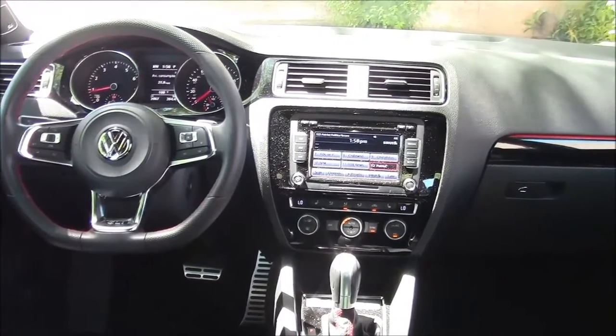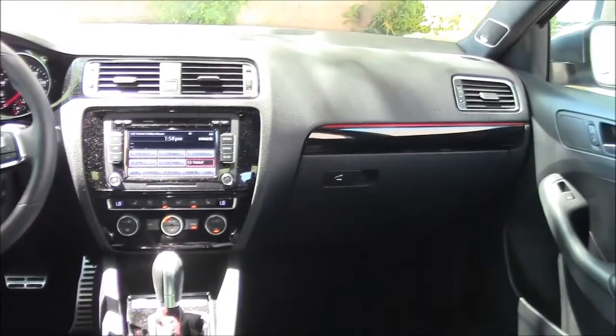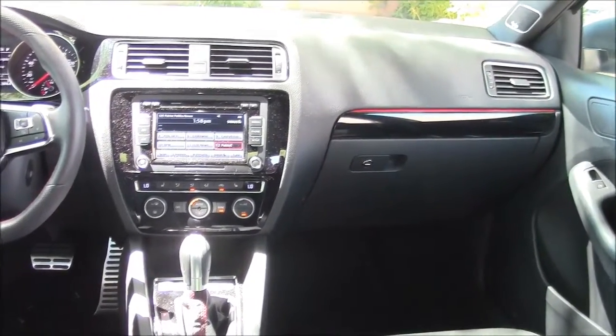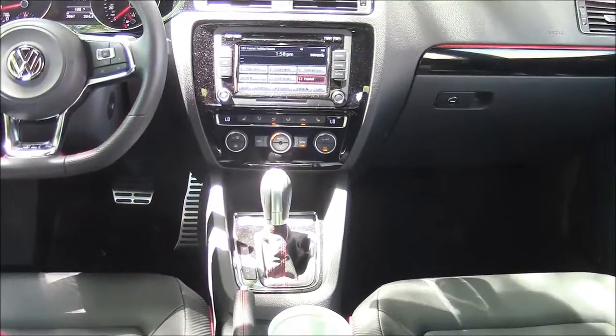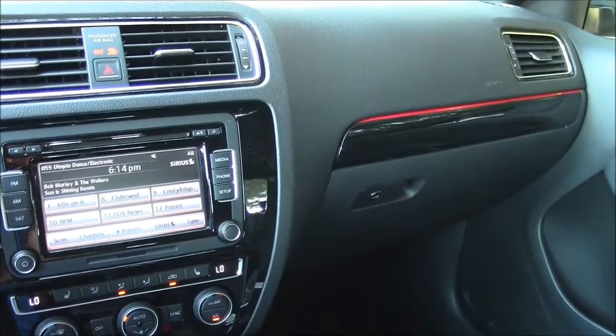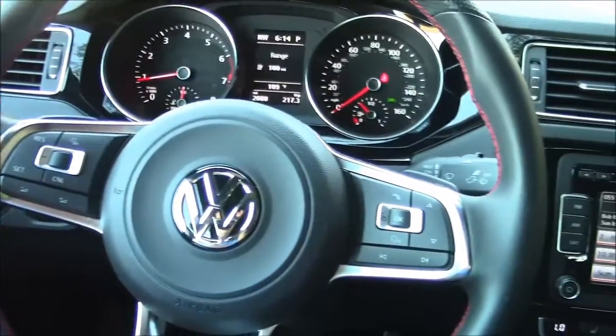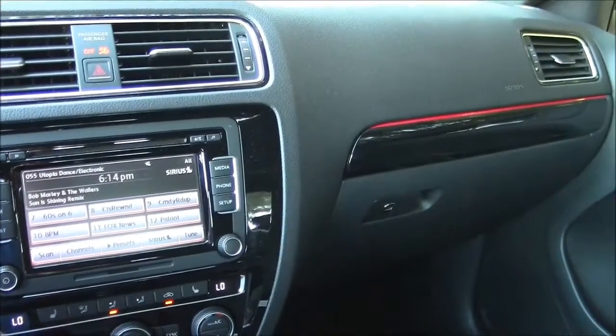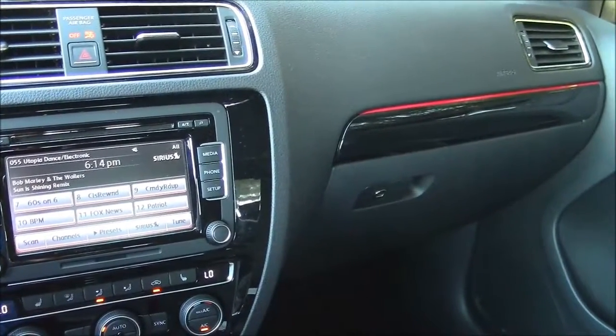Here's a view of the cabin from the rear. And by the way, there's adequate room back here as long as you're under 6 feet tall. The materials you get in the Jetta are nothing fancy. On the other hand, the type of synthetics used are very sturdy, far more than the fragile stuff we get in a lot of Asian cars.